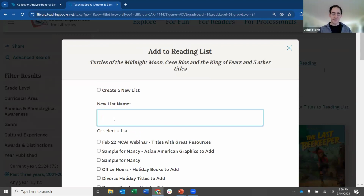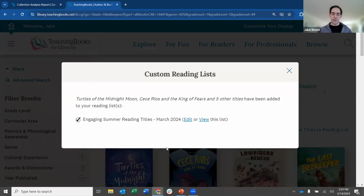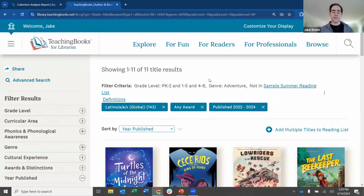So I'm going to make a new list and call this Engaging Summer Reading Titles, March 2024. Add them in, and there we go. We've saved these 7 titles to a brand new list. And we could keep running searches and keep adding titles to that list. Should we, Susanna, Alicia, Aaron?